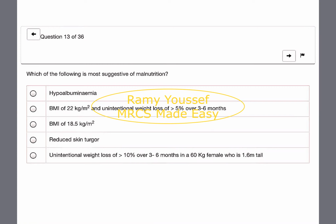By the way, you need to calculate this in the exam, and it can be a little bit difficult. This person is 1.6, 1.6 squared is 2.56, so this person has a 23.4 BMI. So if he is losing more than 10% in a normal person, this is malnutrition. If more than 10% in a normal BMI person, or more than 5% in a malnourished person with BMI less than 20. If more than 20, up to 10%, more than 10%, he is considered malnourished.